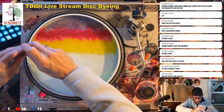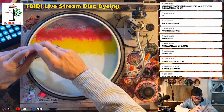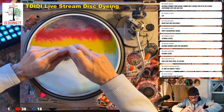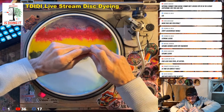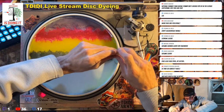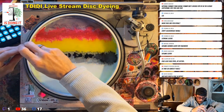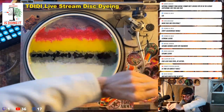So I'm dropping my dropper really close to the glue because I don't want it to fall from a far height and spread out even more. And I'm trying to get it right up against the edge of that yellow that I just blew in. Boomtown. Okay.